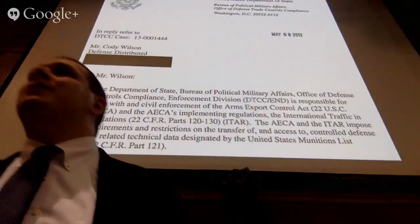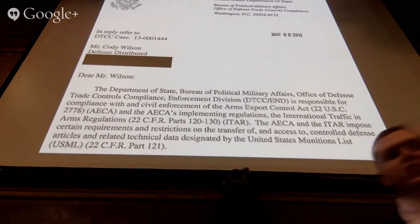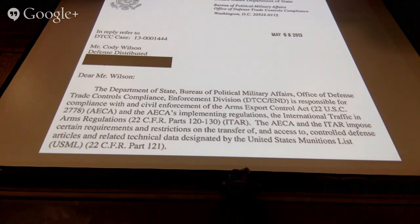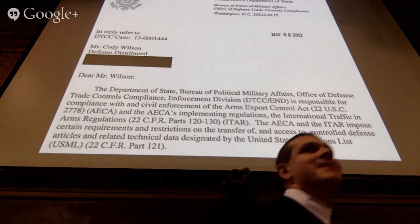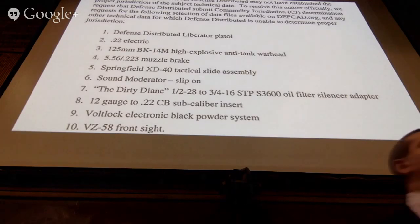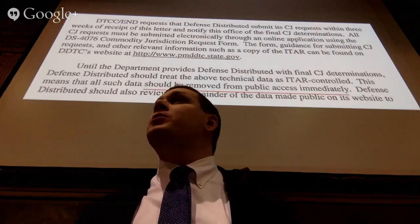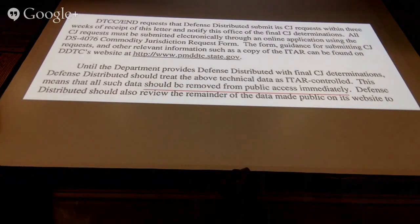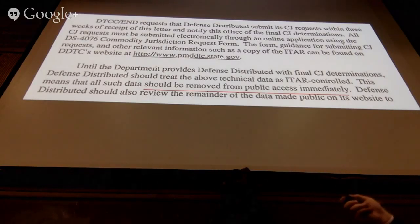This brings us back to my friend and client, Cody Wilson. On May 8th, 2013, just about 2 years ago, the State Department sent an email to Cody Wilson. Fortunately, they had the right email address. And they said, hey, Cody, we see that you posted online all these blueprints for the Liberator pistol and these other parts. Guess what? Those are munitions, not the actual gun, but the descriptions of the guns. And oh, by the way, that data should be removed immediately.